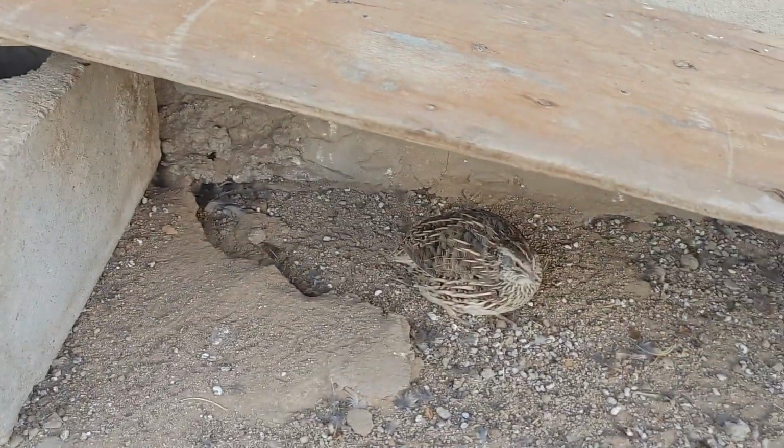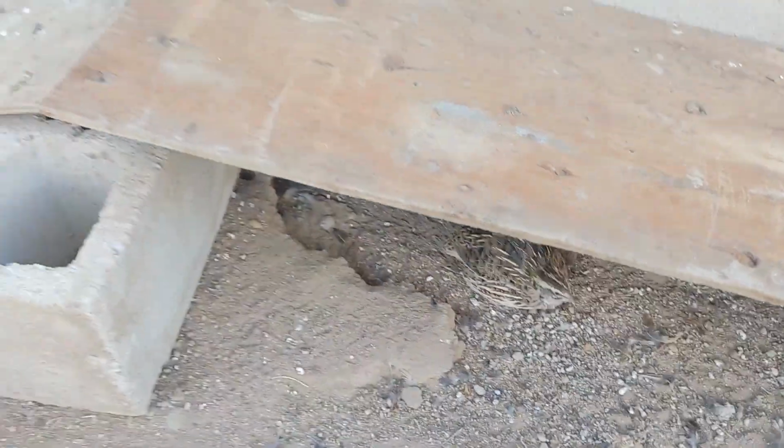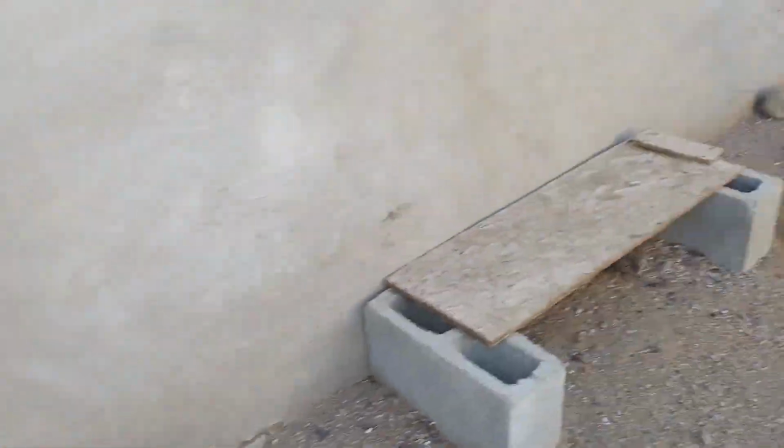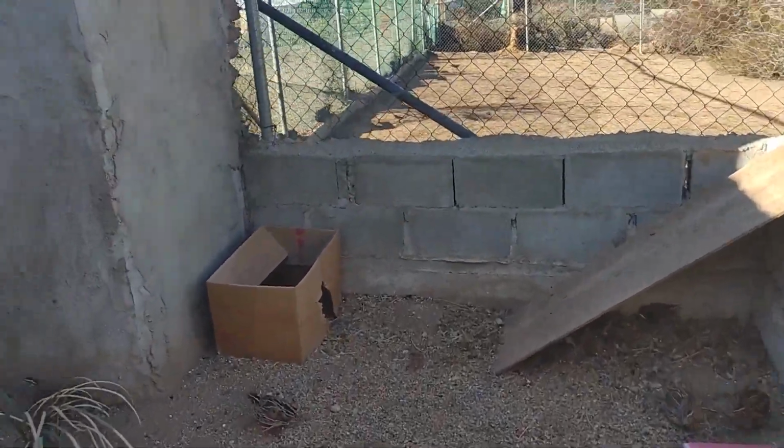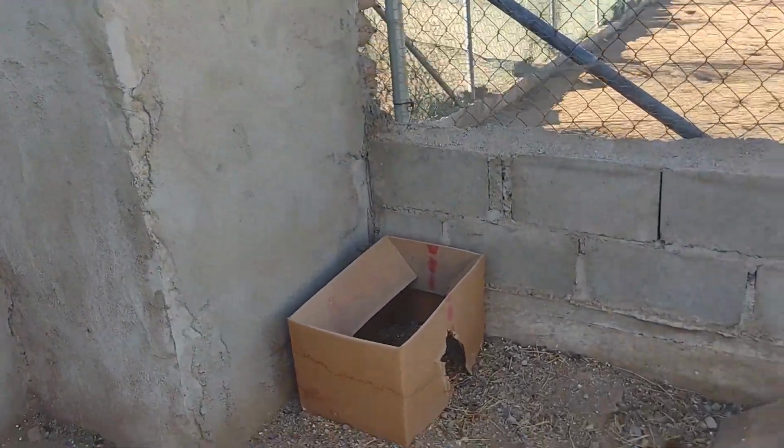There you go. And there's another one there. And they kind of hide under things there. There you go. And I think I have about 20 here. But the eggs are really great. They're 3 eggs to make 1 chicken egg. And they do lay a lot of eggs.